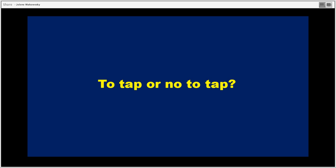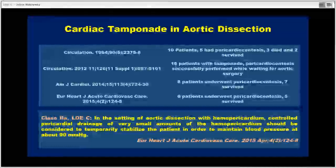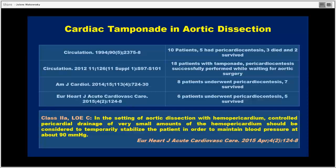So that is the other thing that I've always learned: you don't put a needle in the pericardial space, even if it is tamponade, if it was related to aortic dissection. So I went ahead and did some search. The earlier reports, 5 cases, 6 cases, even when in tamponade, when you try to tap it, people die. But there are more recent cases where, yes, if people are in shock, as a bridge until repair, there is a controlled pericardiocentesis that you can do.